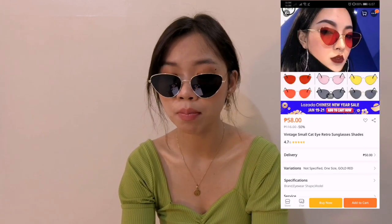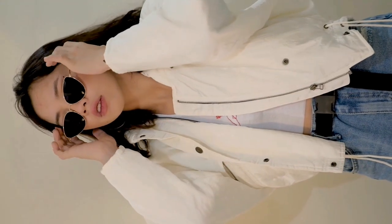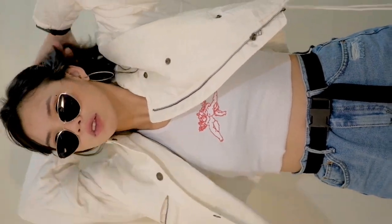Girl, where's my bag? So these glasses are called the vintage small cat eye retro sunglasses shades. Bakit ba hinahabaan nila yung mga pangalan? Pwede namang retro shades, ganyan lang. Pero guys, feeling ko para maging catchy sa mga bumibili.